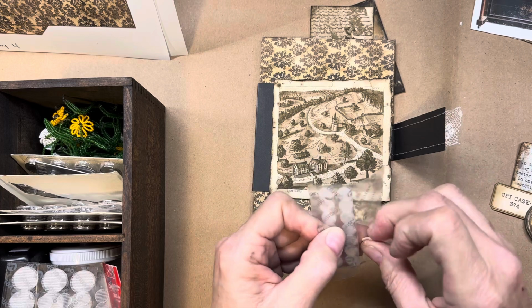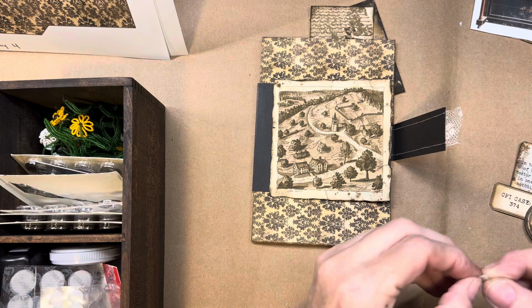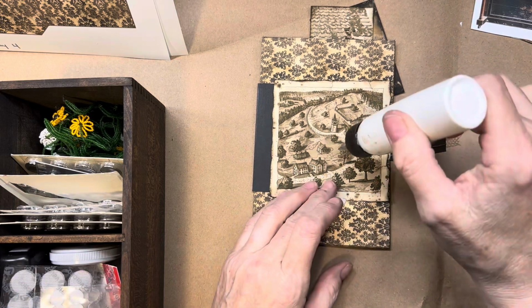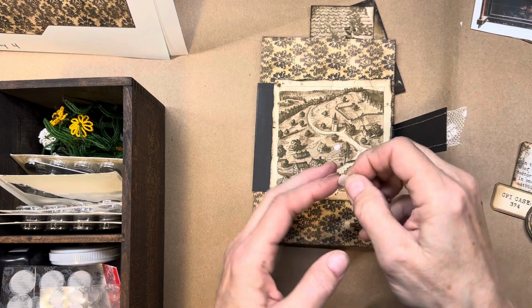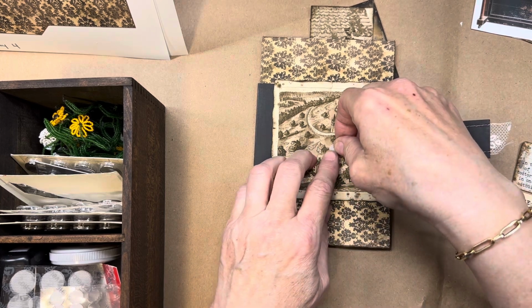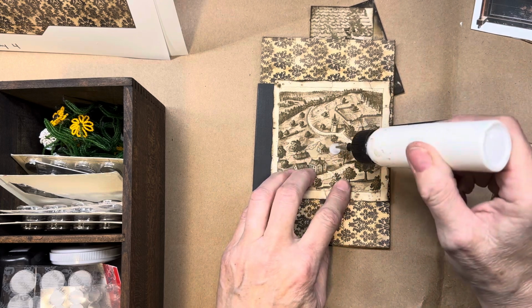I've had folks say that they like me to talk through my process. Most of the time I decide everything in advance, and then I share how I assembled it. But this one I'm just kind of talking through as I'm thinking. So you can still see all the things.